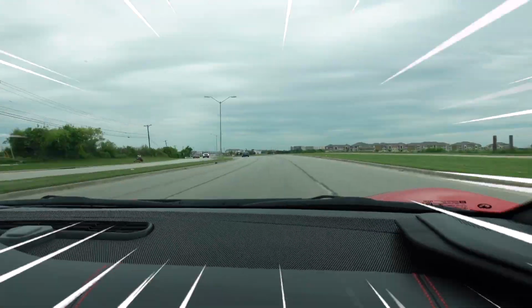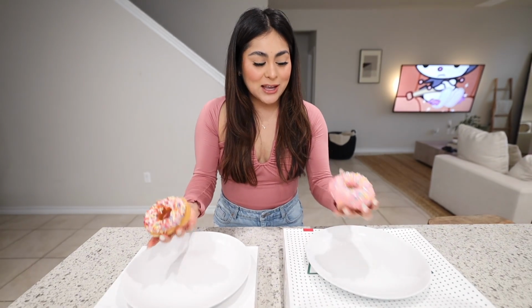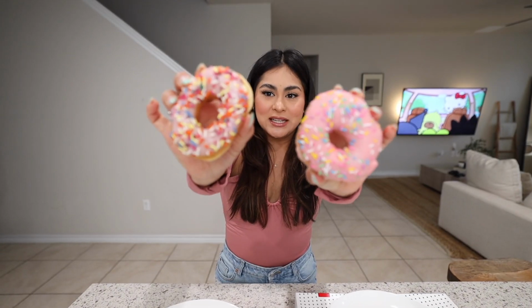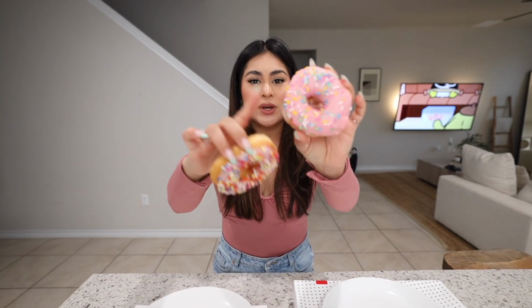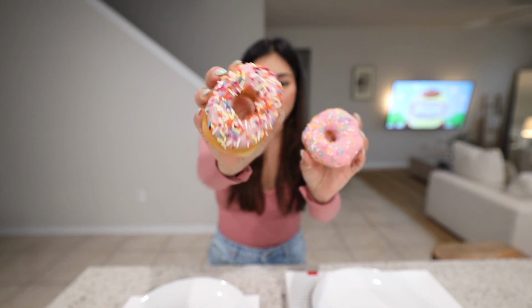Okay, guys, so I just got home. We have Dunkin' Donuts on this side, Krispy Kreme on this side. Now we're starting off the video by first tasting strawberry glaze with sprinkles. So I'm gonna give you guys a close-up of both of the donuts. So right off the bat, I do notice that the Dunkin' Donut is much smaller than this one. Also, the Krispy Kreme is fully glazed, and this one only has glaze in the top. I feel like this donut reminds me of the Simpsons donut.